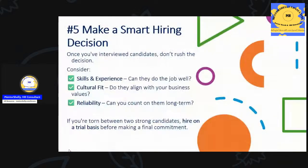Step number 5, make sure you're making a smart hiring decision. Once you've interviewed the candidates, please don't rush this decision. Now would be a time to start comparing notes. Let's say you did 4 or 5 interviews, right? And you have the same criteria for all 4 people that you interviewed.